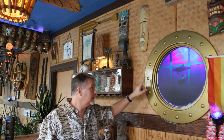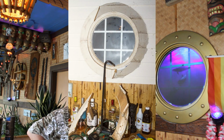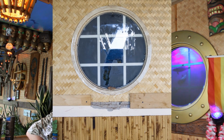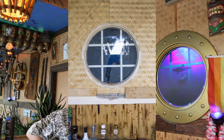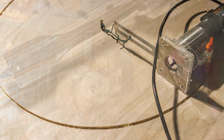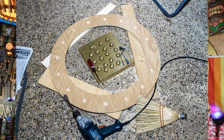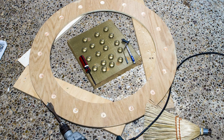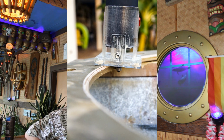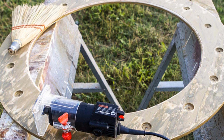A project that was a little more involved than that was replacing this portal. One of the cool early features of this patio space was the round window into the bathroom. But again, it wasn't very tiki, and as I progressed in my build, it looked worse and worse in comparison. So I decided to replace it with a faux portal, mainly because I started trying to price real portals that were brass or aluminum, and they were staggeringly expensive, and none of them were large enough for this.